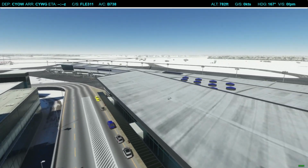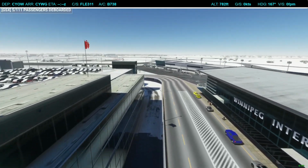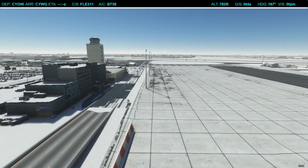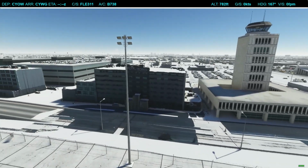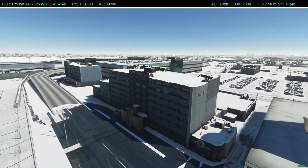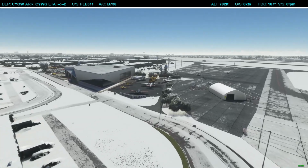There's a nice little parking garage there. It's the front of the terminal. Canada flag there waving around. It's another part of the actual terminal. And then I don't know what's over here, but as you can see, the hotel is not modeled all that great. I don't know if that's Sim Add-ons modeling or if that's the actual model from the actual simulator.